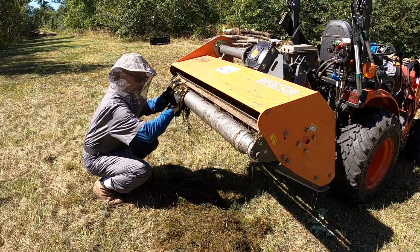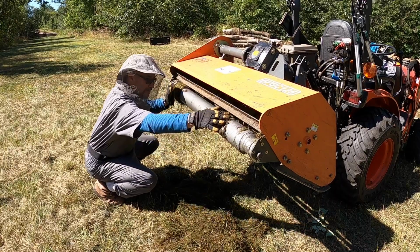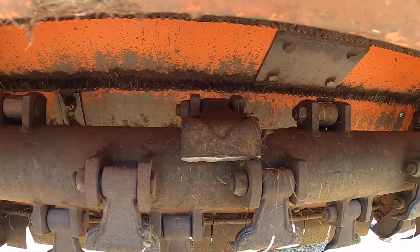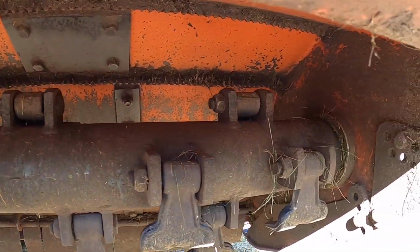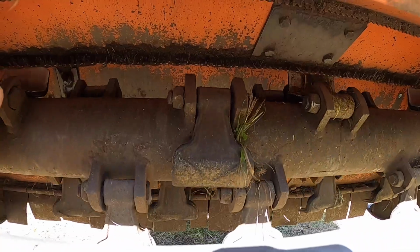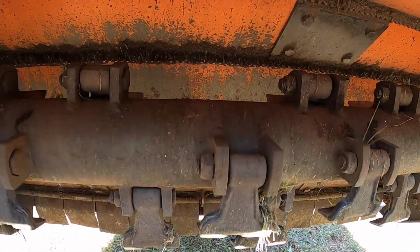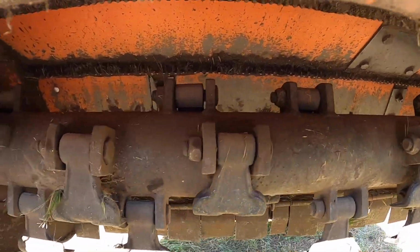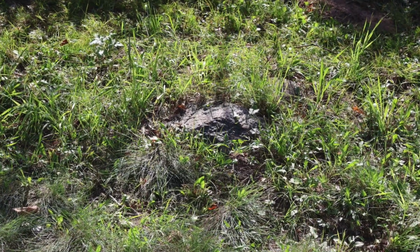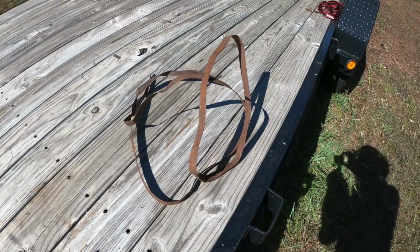Man, it's like a nice rolling pin right here. I can roll some cookies out, some cookie dough. It's kind of amazing. All that grass got on the roller, but it didn't get on the hammer blades. The hammer blades are in pretty good shape considering I hit this rock. And I also ran over some metal and got it twisted up in there.